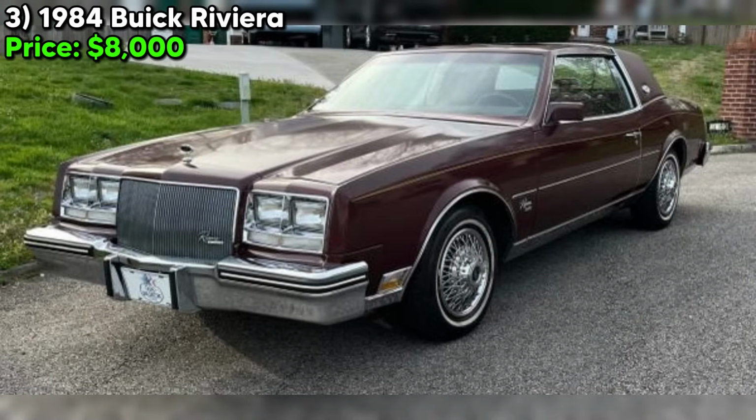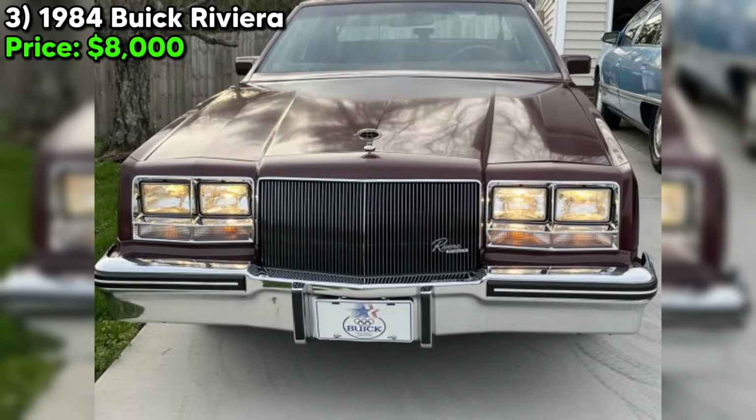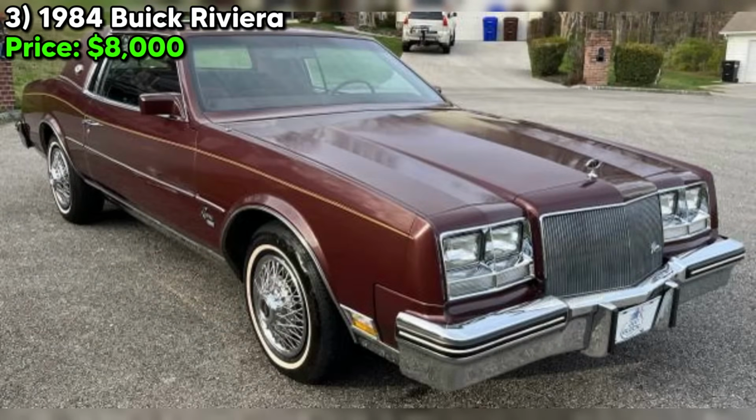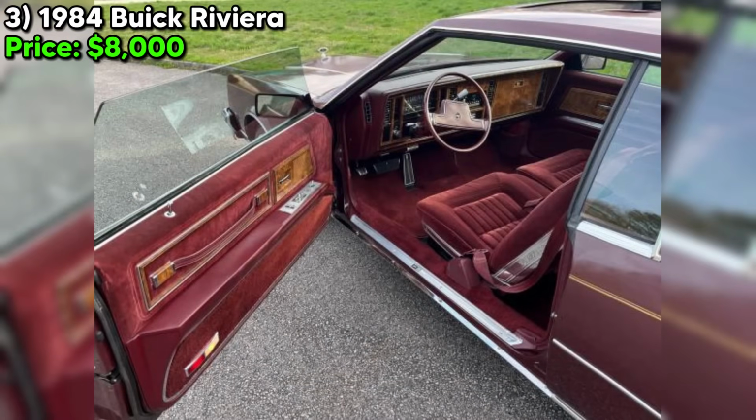This Riviera comes loaded with a range of features that were considered luxurious for its time, including power windows, locks, mirrors, and a power driver's seat. The factory power Astro roof adds to the car's elegance and provides an open-air driving experience. The tilt and telescoping steering wheel, along with the cold air conditioning and AM/FM stereo, further enhance the comfort and convenience of the interior.